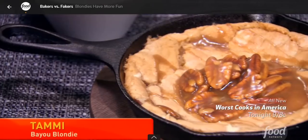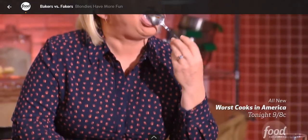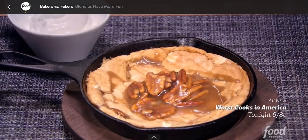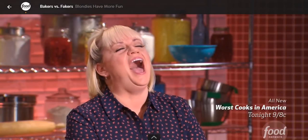Tammy. I made a Bayou Blondie with bourbon-infused whipped cream. In my blondie itself, I actually used bourbon. And in my praline sauce, I used some of the bourbon vanilla. I really wanted to try your ice cream. Oh, I'm not gonna lie. Me too. That said, this is great whipped cream. The blondie itself, I think, is perfect. The outside is crispy, the inside is nicely gooey. However, is this your Betty Ford Blondie? I was promised bourbon, that's why I got out of bed, all right?